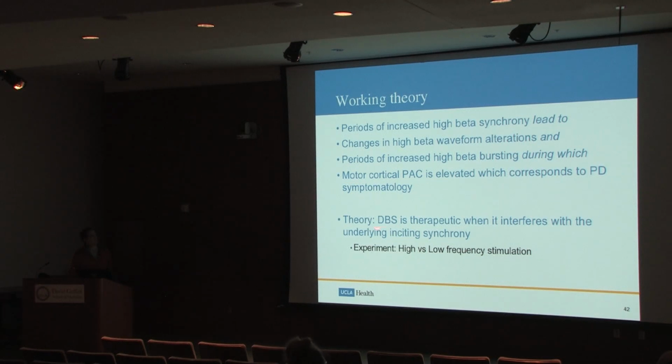And that's why, when we deliver deep brain stimulation, we think, our theory, the fundamental process is interfering with this synchrony. And interfering with the synchrony ends up decreasing this phase-amplitude coupling as an epiphenomenon of the disruption of the synchrony across multiple sites in the brain.